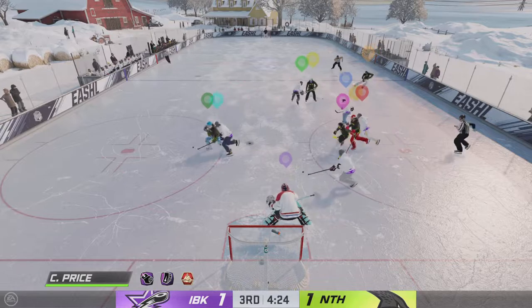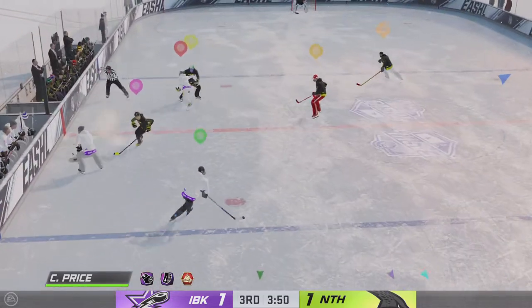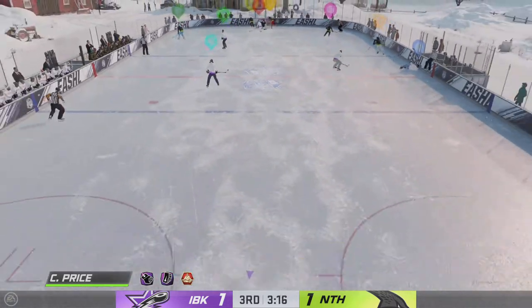Back underway as he wins the draw inside the offensive zone. Taken by Price, and that's picked off in front. Along the wing up the neutral zone. Sends the pass across the ice. Oh, he almost put him through the boards.